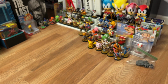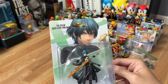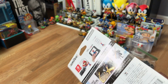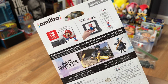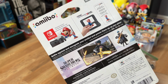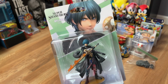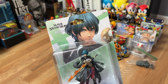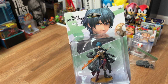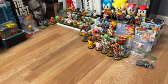This one we got here is Byleth, another Fire Emblem character, which they have a lot of, along with Pokemon. But yeah, Byleth, I believe this is the last Fire Emblem representation that they added to the game, which not a lot of people were happy about, I believe, because it was part of the DLC stuff, so people only expected it to be third-party stuff, which is kind of understandable, but at the same time, it's a Nintendo game. We might as well add in the newest Fire Emblem protagonist in there as well.